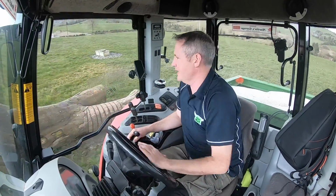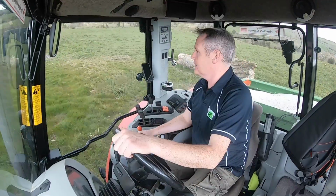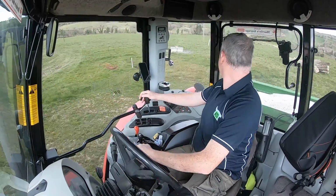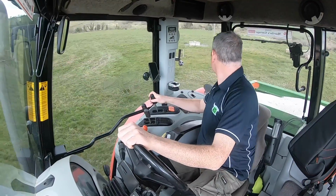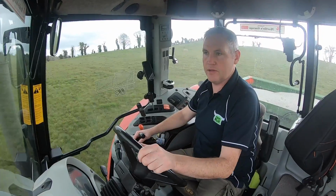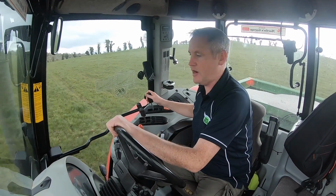That's something. Just going around that big lump of tree there now. I can't wait to get that tree gone. It's here a couple of years now and I'm sick of looking at it. So that's it, we're just laying up here now. I don't know whether it's the brightness of the sky or what it is, but I'm getting it very hard to see where I am.